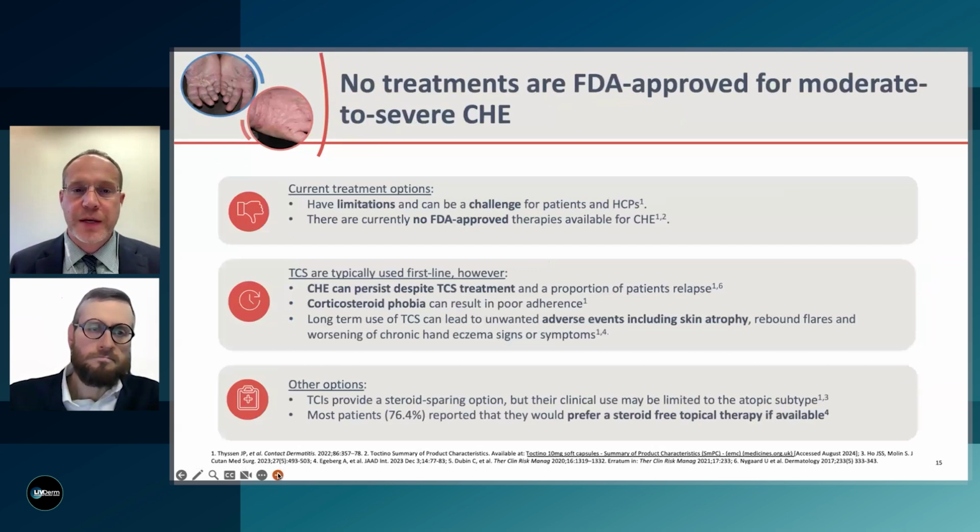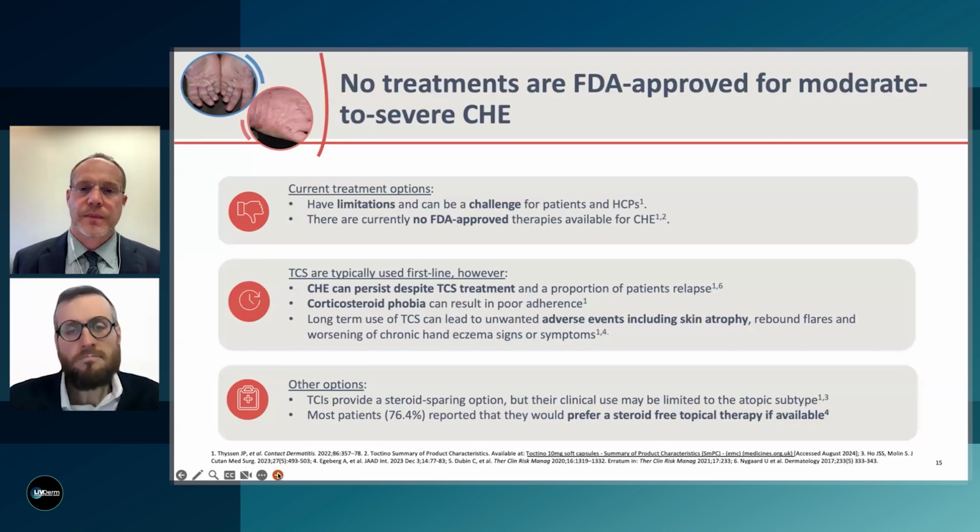So when it comes to treatment, there actually are no current treatments that are FDA approved for moderate to severe chronic hand eczema. So saying that, Jonathan, what are the current treatment options for chronic hand eczema?